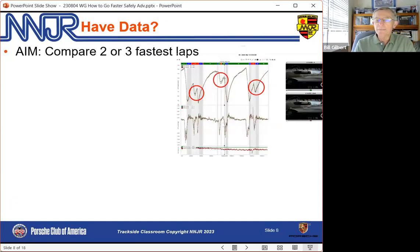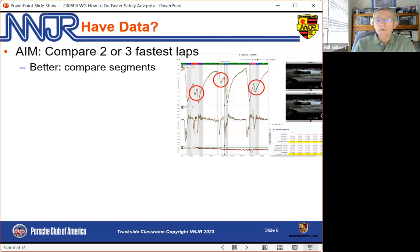Now, if you have data, you can get some more clues. You can compare the 2 or 3 fastest laps, like you see on the graph here, and notice that there's some differences that are circled, and use that information to say, okay, well, I can fix that so that now I can make all of my laps as good as the fastest lap.